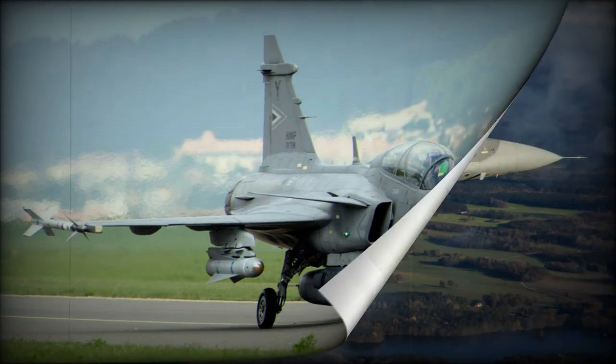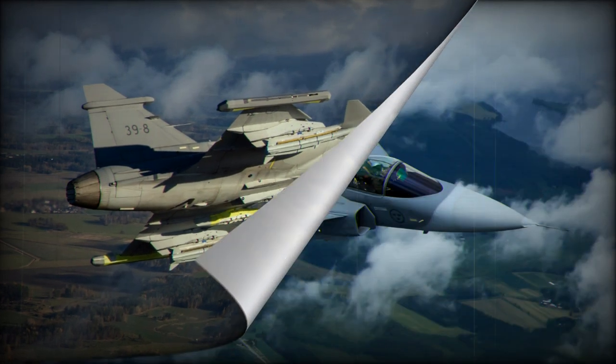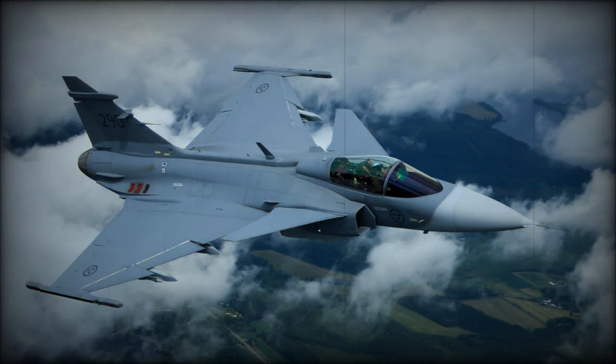28 Gripens were exported to South Africa. These carry a range of indigenous weapons. They are also operated by Hungarian and Czech Air Forces. In 2013, an improved Gripen NG was selected by Brazil. A total of 36 aircraft are planned to be delivered until 2023.